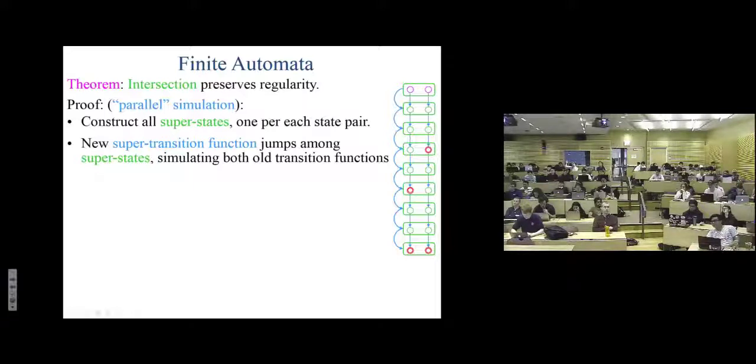Oh, wait, excuse me. Oh, that's the union. I just described the union. Okay, which just implicitly proved that the union preserves regularity. But for intersection, both must accept for the state to accept. Were you going to catch that? Good. Means you're understanding what's going on. Sometimes confusion is a good sign. So both must accept, and you accept, and you're good.